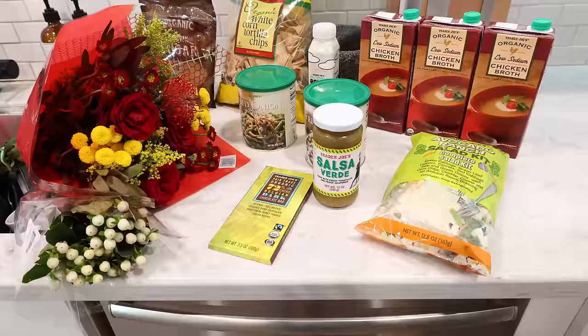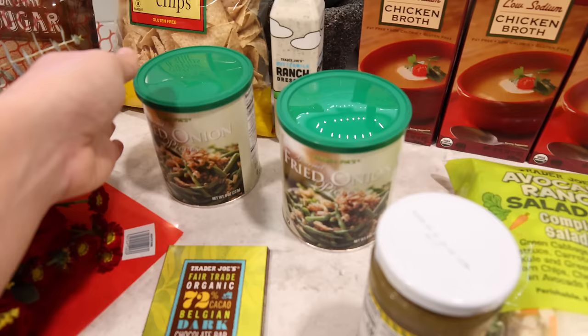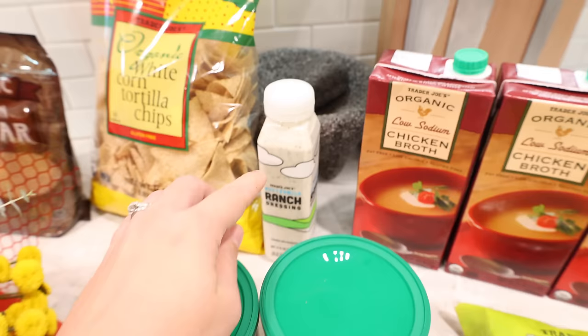And I also got just a few items at Trader Joe's. First off, these flowers. Trader Joe's always has the most beautiful flowers. A bar of their dark chocolate for making coffee drinks, some of their salsa, and then this avocado ranch salad kit looked amazing. I'm making green bean casserole this week, so I got two packages of their fried onion, some of their buttermilk ranch dressing, and then three boxes of their organic chicken broth.